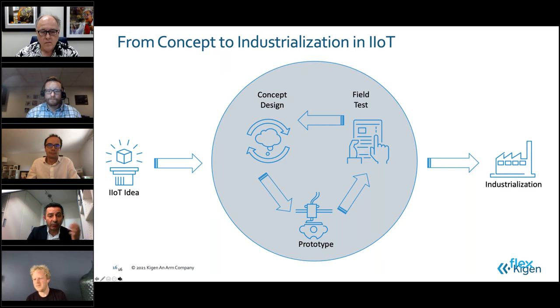So there are many questions, like which sensors do I need for this application? Which connectivity fits better to my use case?